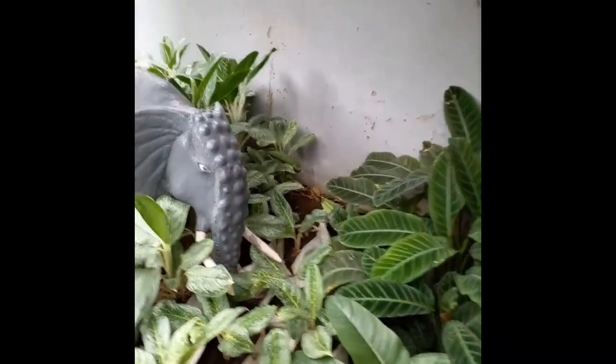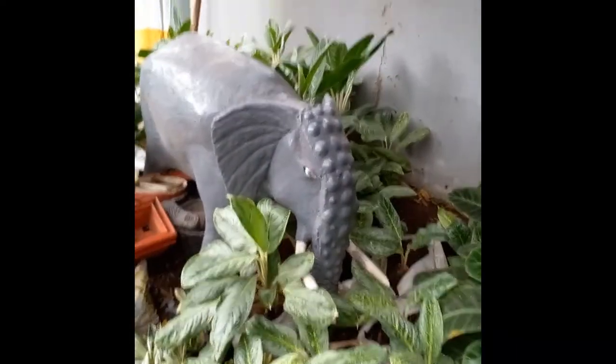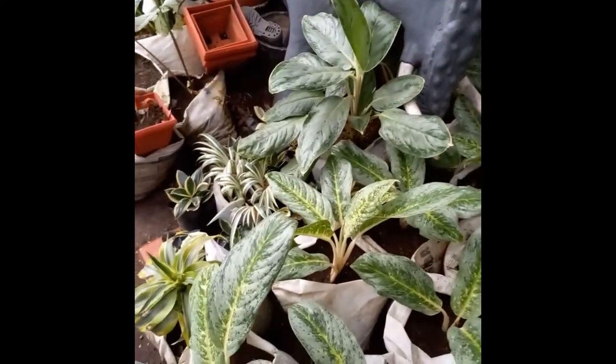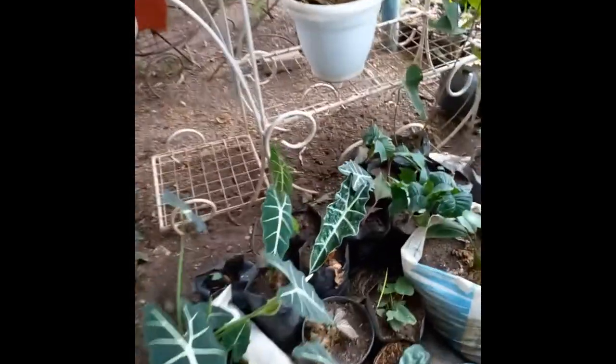Oh, I got plenty of room on my phone. Look at that plant. I mean, plant. What am I talking about? Look at that elephant statue. Look at that leaf.